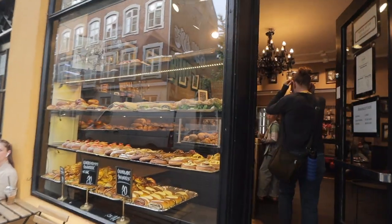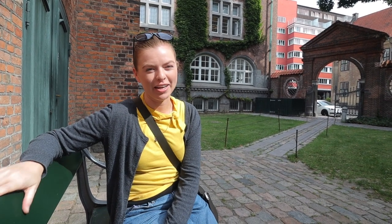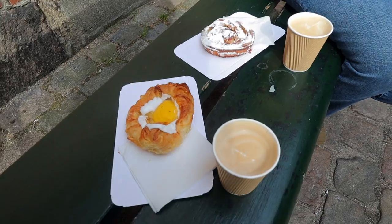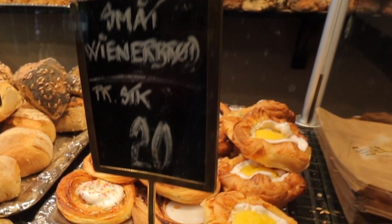So good morning again. We couldn't finish all the food we wanted to try in one day, so we'll be finishing up all of the food that we wanted to try on our last day here in Copenhagen. So obviously one thing you have to get is a Danish, but they don't call them Danishes here. Well, we call them Danishes because we think they come from Denmark. They're actually known here as Vienna bread, which is basically bread from Vienna, and that comes from the bakers from Vienna, Austria, who came here and brought these pastries with them.